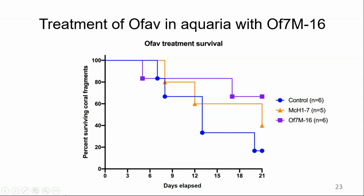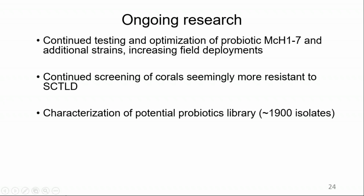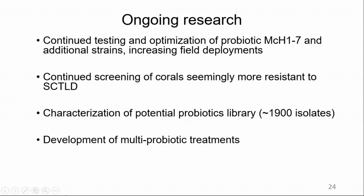Here we only have a few replicates, unfortunately. This was all done right before the COVID lockdowns, so we're going to try and get our replication up on this. But you can see, again, that F7M16 imparts protection compared to the control. That's the end of what I wanted to say today, but we're continuing to optimize and develop these. We really want to get out in the field more and start to test these, ideally down in the Keys where we have more corals to treat, and continue to work on the probiotics library that we have and look at the possibility of multi-probiotic treatment. I'll stop there and open up to questions.